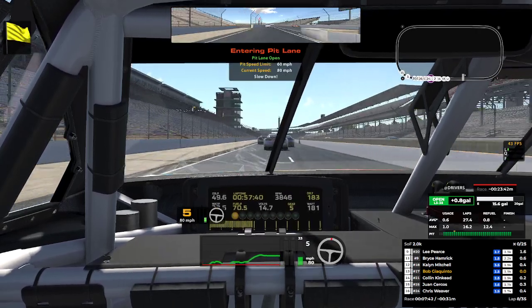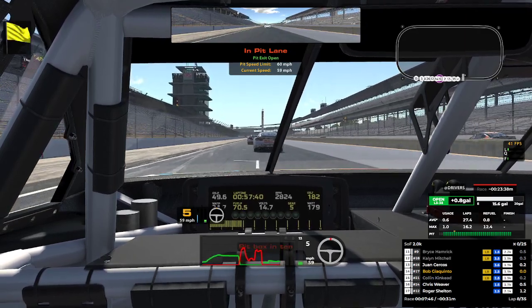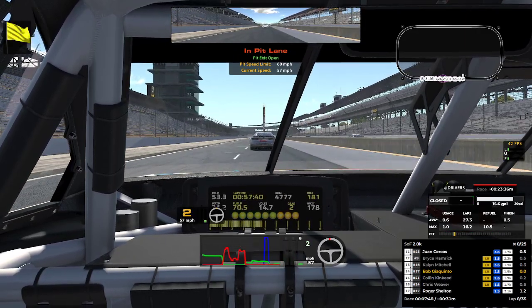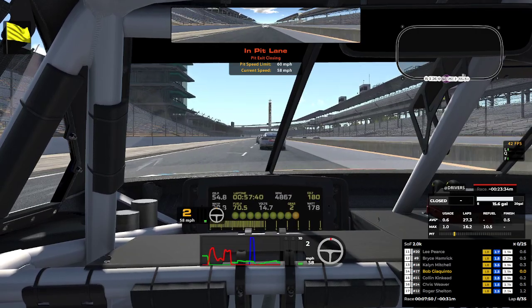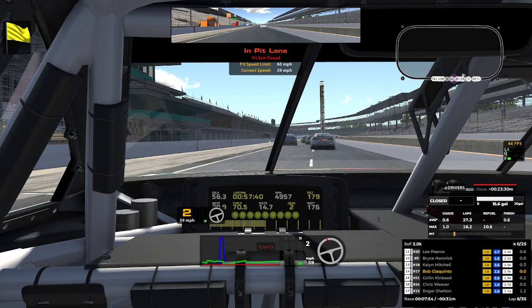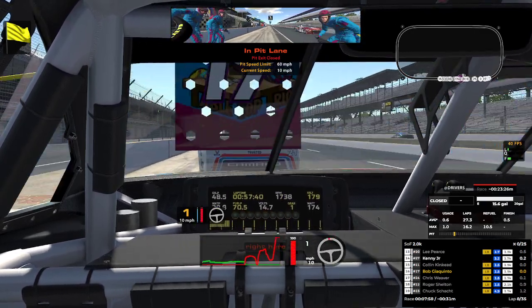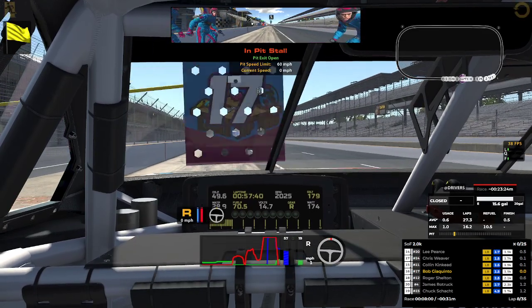The pit lane speed limit is 60 miles per hour. Pit box in 10. Yeah, we'll throw tires on it. 5. 3. 4. 2. 1. 3. Right 1. Here. And I slid through my box.